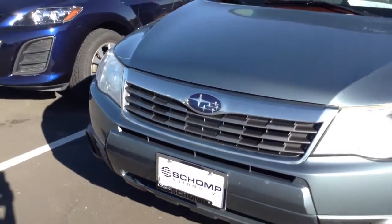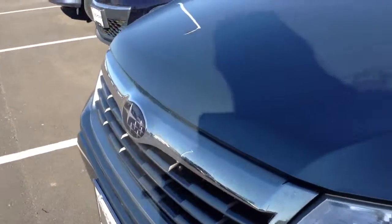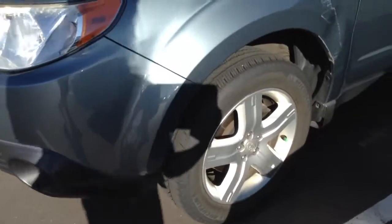So overall, the paint looks in great condition. I don't see any hail damage. There are a couple pits here and there, little rock pits, tiny ones, but it is a 2009. That stuff happens. Oh, there is kind of a dent right here.